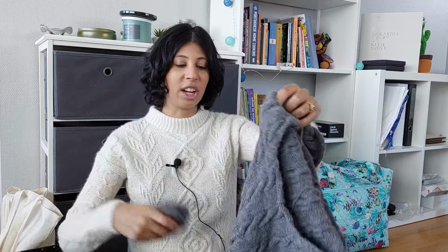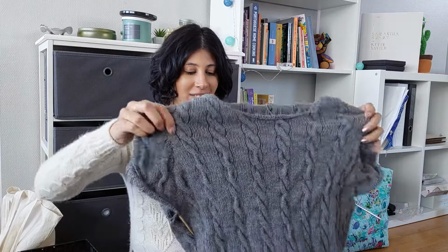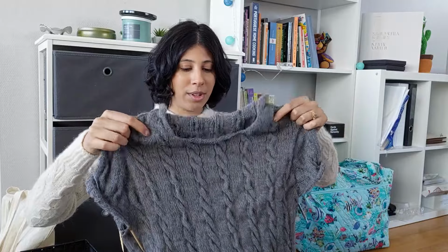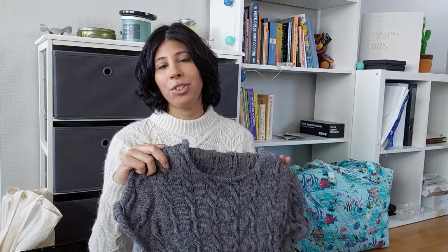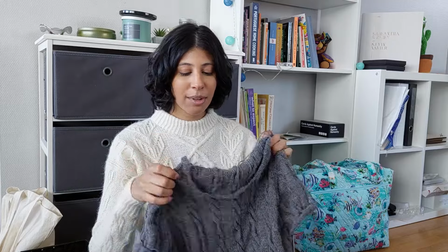So that is all my finished objects, and that was very baby-centric. But I do have other projects that are works in progress. They're just not as quick to come off the needles because they're not teeny tiny little hats and things. So this is one of the really big projects I have on my needles. I showed you this during my last podcast episode.